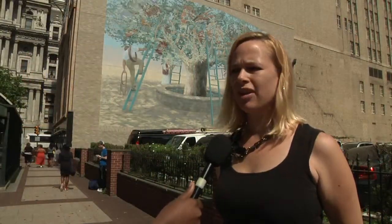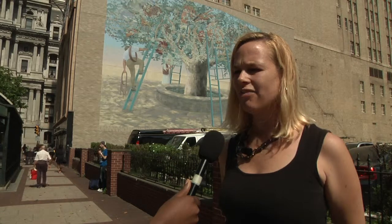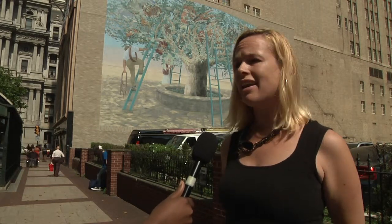I think they're nice. I think the murals are one of Philadelphia's great assets. I think that it brings in people from outside of Philly. It really gives all the locals something beautiful to enjoy, and it brings neighborhoods together. I think it's a beautification and teaches appreciation for multicultural experiences and art in a public area.